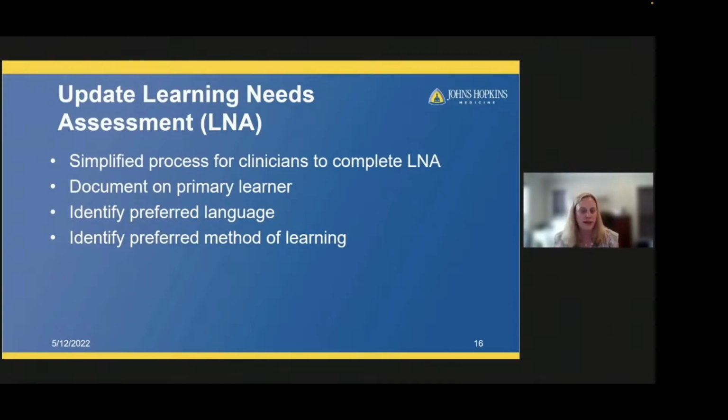And then we also made it so we identified not the language that they speak, but the preferred language that they want, and then also the preferred method of learning in this learning needs assessment. We wanted to recognize the voice of the bedside clinician and really try to make this easier, because this was one thing that was causing the documentation burden originally. Next slide.